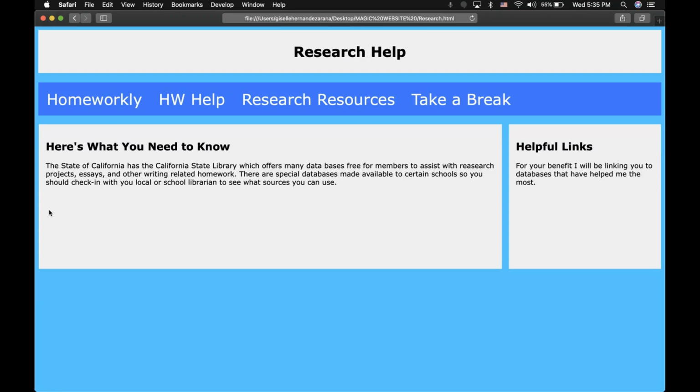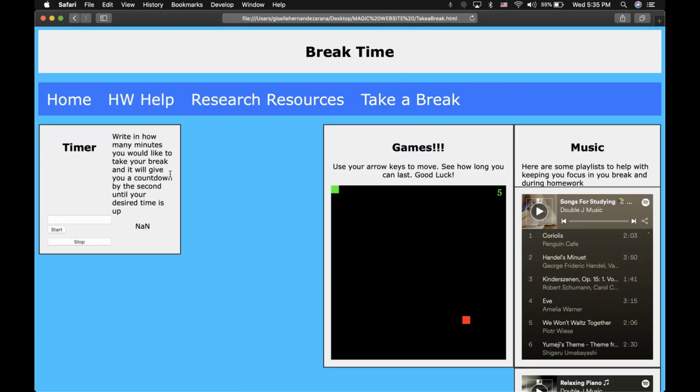And then here is the research help page where it describes the many databases that the state of California and the library system offers. And yeah, it was information that I learned from my high school that I thought everybody should know because it was super helpful for me in my research projects.